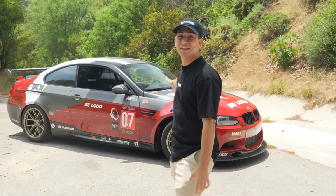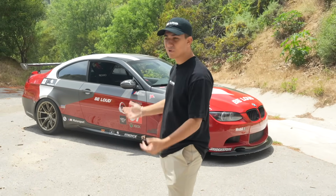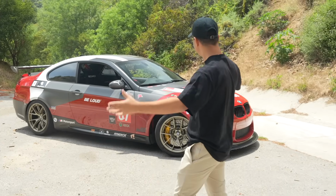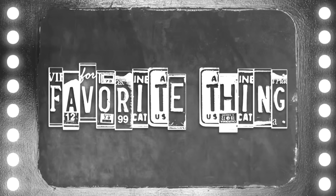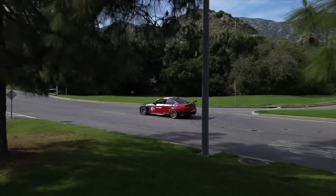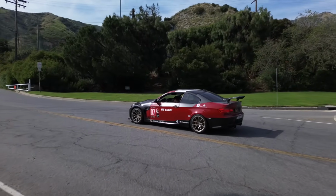The car had 30,000 miles on it. It was a sunroof auto, Melbourne red. I'd literally never seen a Melbourne red car before. And we're here now. My favorite part about this car is just the overall package that you're getting with the car. This was my daily driver for 2.5 years.